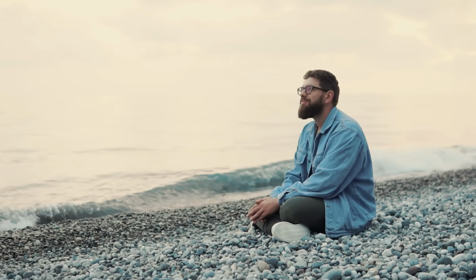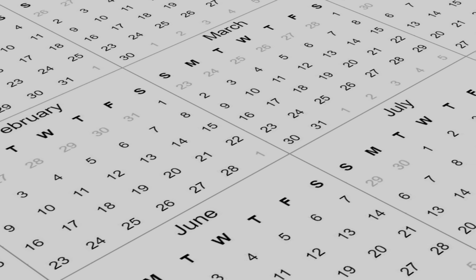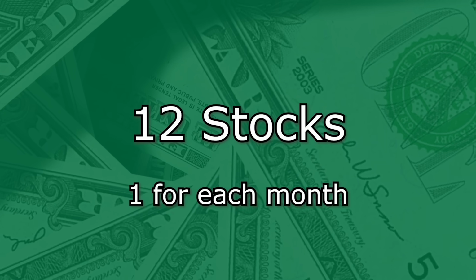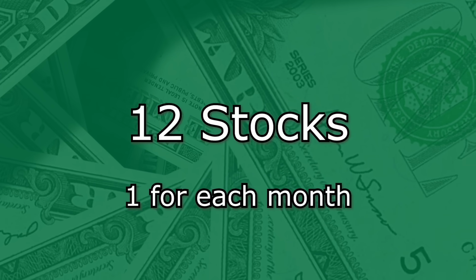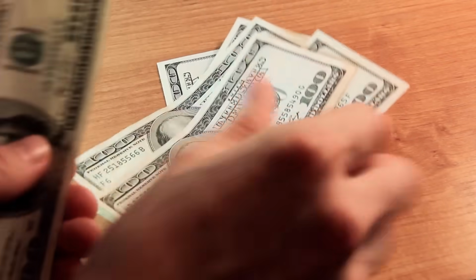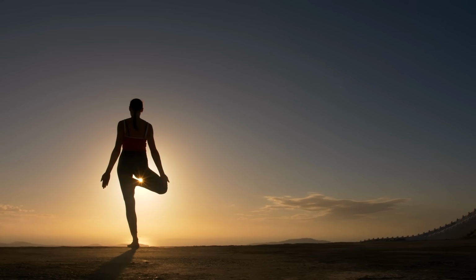Since the goal here is to collect dividend income every month, however, and to try to do so in a balanced way, I'm going to construct this portfolio with 12 stocks, one to represent each month of the year. I'm not suggesting the dividend payment schedule is something that we should put this much importance on, but I do understand the desire to make sure that the income coming in every single month is somewhat balanced.